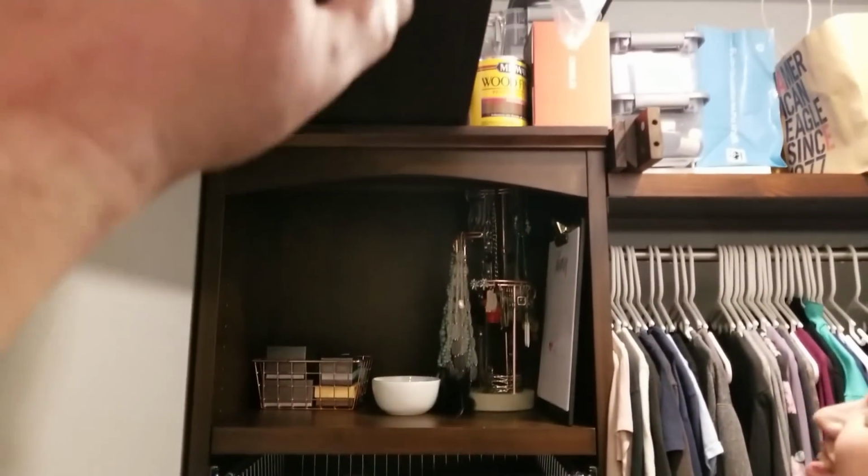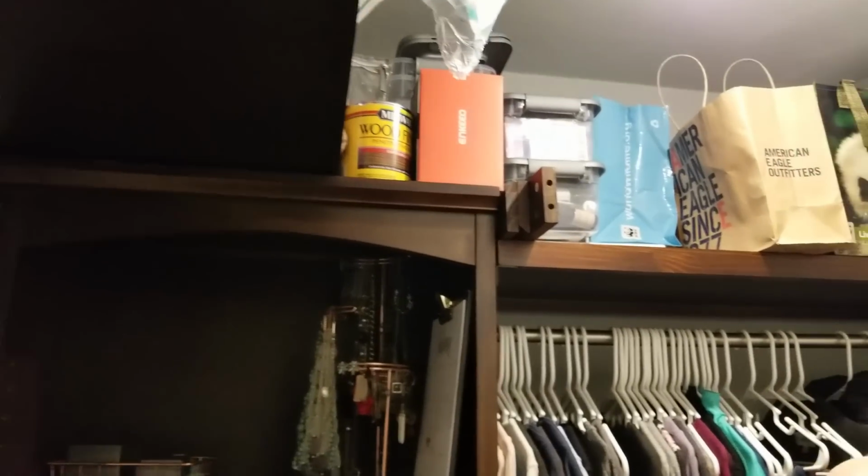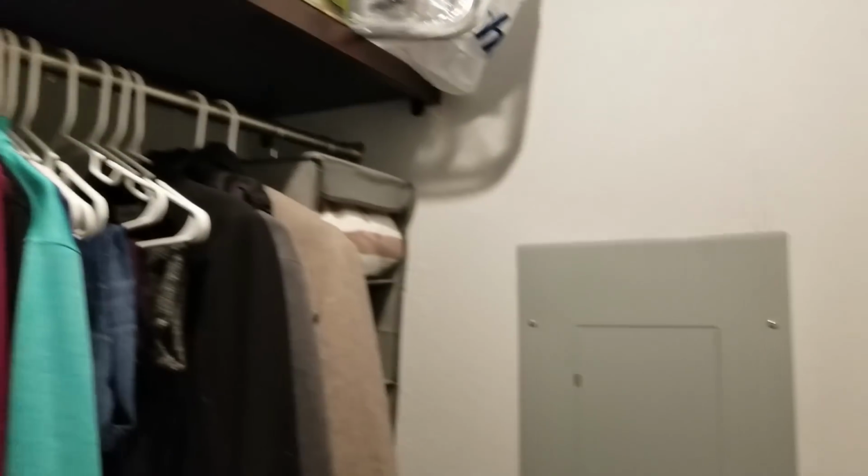So Amy designed this closet, and it was really cool. She put a shelf up here. She did all this herself. I didn't do any work in here whatsoever. And she still has a little more to do. I think she's going to cover this.